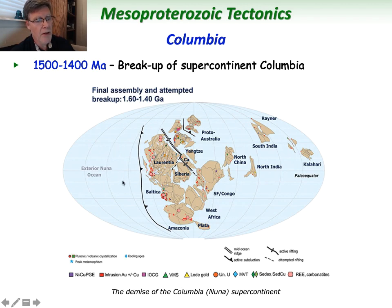A large ocean was off to the west. This was Columbia, and it rifted apart. This line right here is a subduction zone. The timing on this was sometime during the early part of the Mesoproterozoic. Another name for Columbia was Nuna, and you might see that too, but I use Columbia as the name.